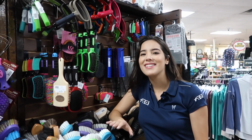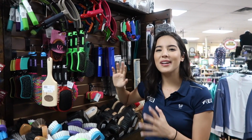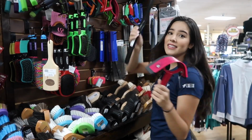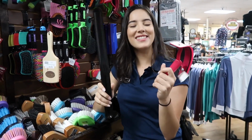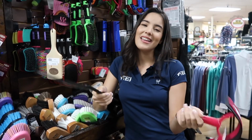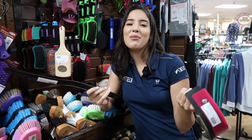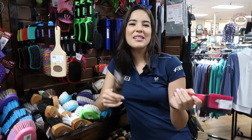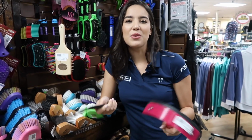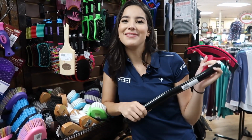Now, another important thing that you should keep in your grooming kit is a sweat scraper, and there's two different kinds that I usually see. There's this style and this style. You guys can see the difference. I honestly thought that this was my favorite, and then I switched to this, but honestly now I don't have a preference. They both work fine and I like them both equally, but this is not really something you use when you're grooming your horse. This is more of like when you're done riding and you want to scrape off the sweat, or after you give him a bath, or you rinse him off after a ride.